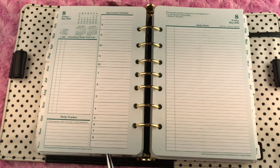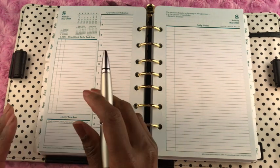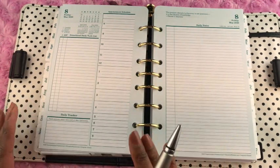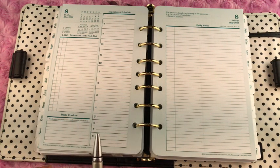Sometimes I go back through my previous week and realize there were items that I meant to check off and I didn't, or I thought I completed something and realized I need to reschedule it. So reviewing the previous week is so important because it allows you to tie up those loose ends.